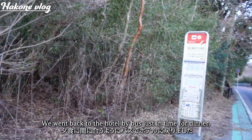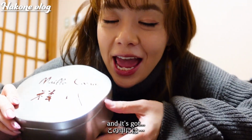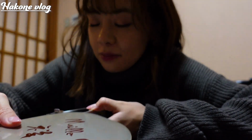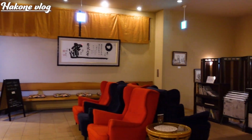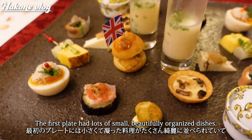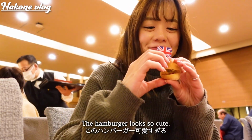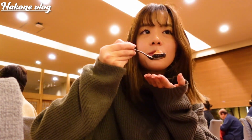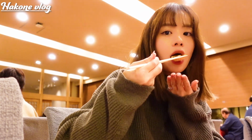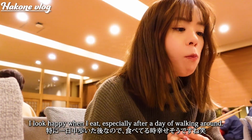We went back to the hotel by bus just in time for dinner. We arrived at the hotel and the souvenir shop next to the restaurant looks really nice. The first plate had lots of small, beautifully organized dishes, and every bite was delicious. The hamburger looks so cute. I look happy when I eat, especially after a long day of walking around.